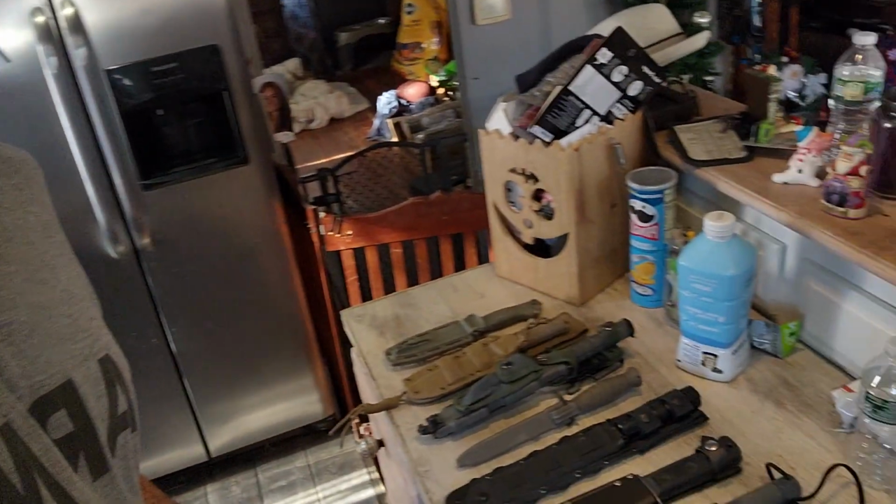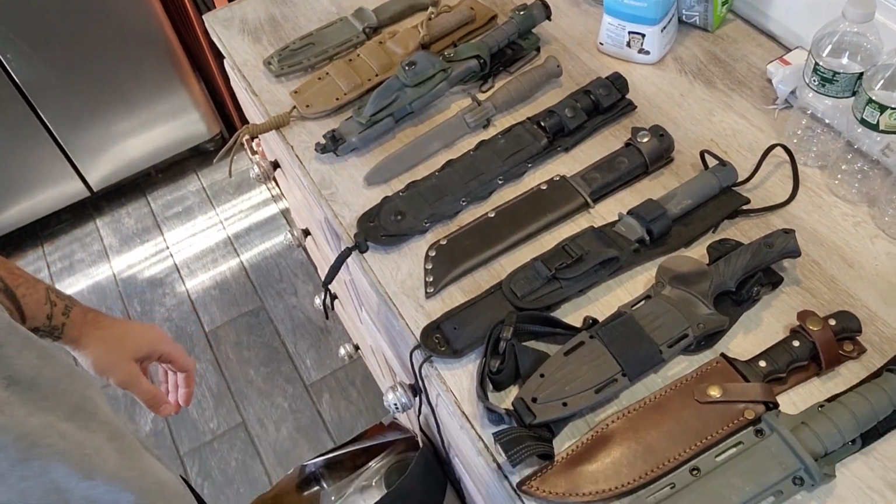And I broke out a bunch of, as you can see, different combat style knives, right? Ones that are called combat and this and that, and bayonets and different things. Oh, almost forgot one. Can't leave out the paratrooper knife.